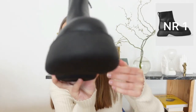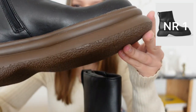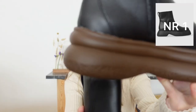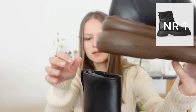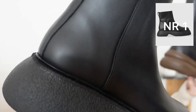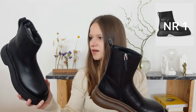I tried them on in stores, and I have these other ones I can show you, and they are from Zara. I bought them on Vinted, they are new as well. I will do a comparison. So these are the ones I got from Vinted, from Zara. They are new as well, but you can see the glue on them, that's clear. And if you see the detailing on this one, it's very different. This one is a lot heavier as well. This one is a little bit lighter.